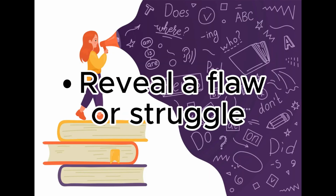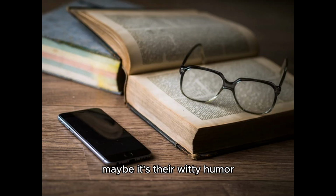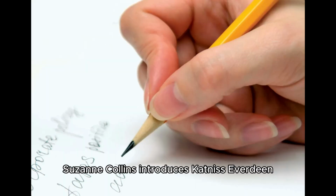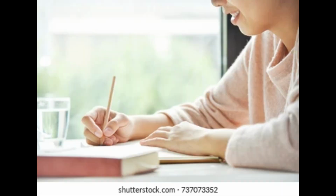Reveal a flaw or struggle. Perfect characters are boring. Show a vulnerability or conflict that makes them human. Highlight their uniqueness. Why is this character worth following? Maybe it's their witty humor, unshakable determination, or mysterious backstory. For example, in The Hunger Games, Suzanne Collins introduces Katniss Everdeen as a resilient survivor who sacrifices for her family, a trait that immediately earns the reader's empathy.